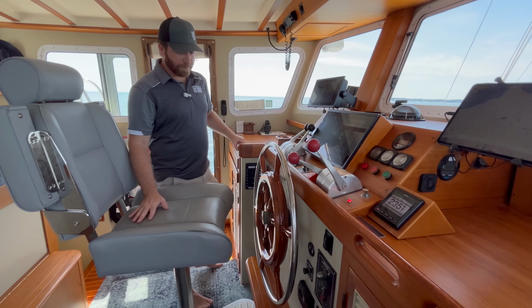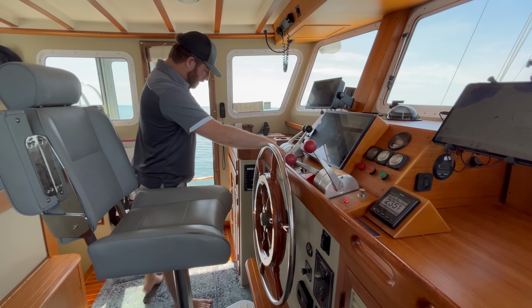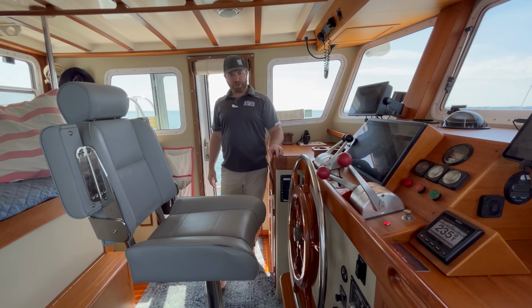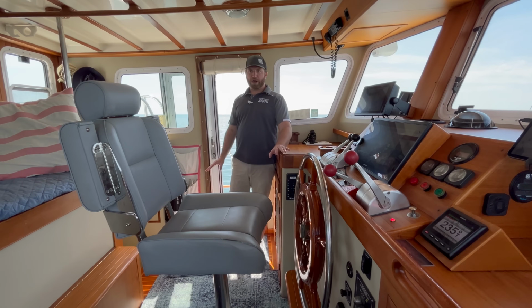This helm chair, very comfortable. You got a bow thruster control, your Naiad fin stabilizers, power control panel, lots of storage, great place to spread your maps out, your charts while underway. The pilot house in the Kadey Krogens just always fascinate me as a very well thought out and intentional build.